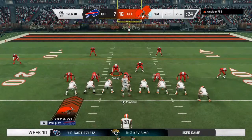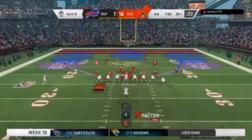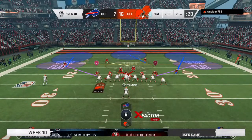Let's put him on the buses. Let's put that team on. Regular. Hey, foxtrot.